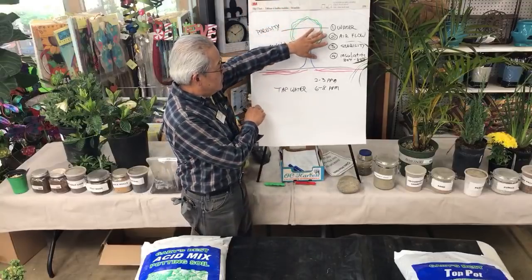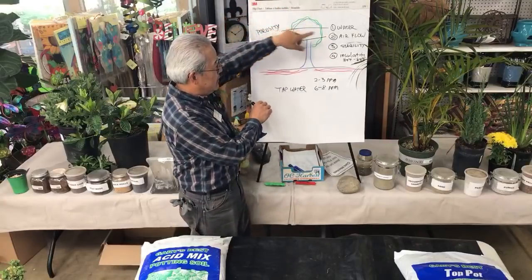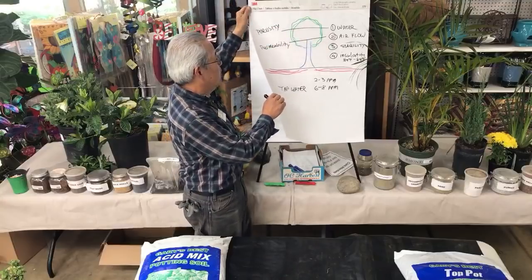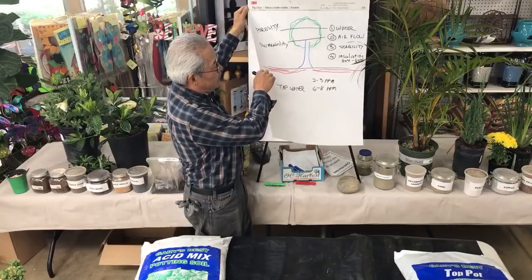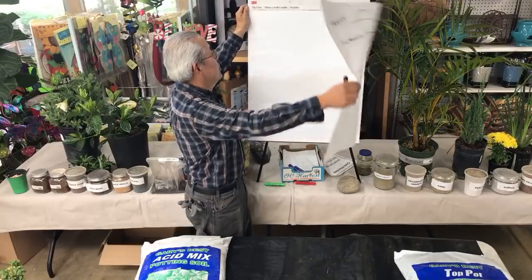So anyway, let's first talk about what soil is and how it does these things. Holds water, breathes, keeps the plant stable, and insulation too.